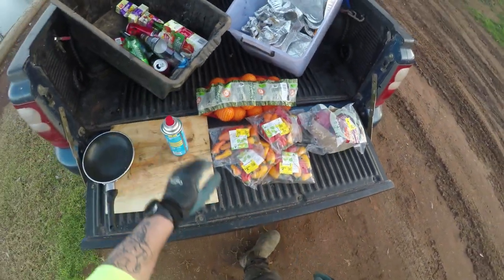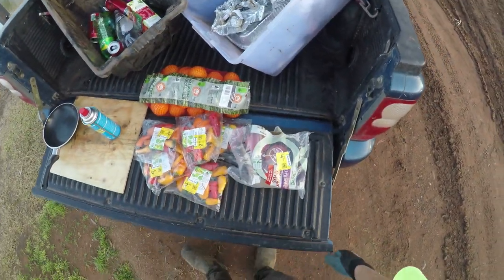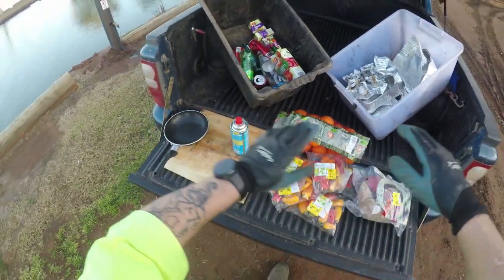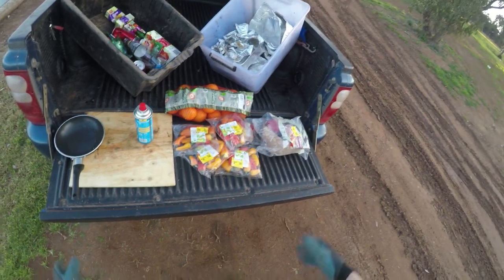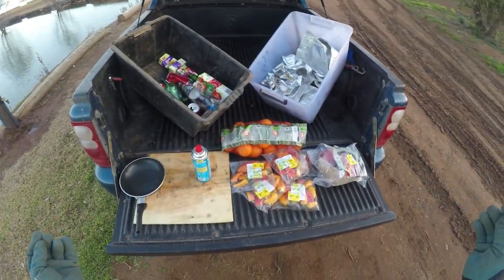1, 2, 3, 4, 5 packets of capsicums, baby capsicums. Did get the apples as well, and a bag of oranges. So that's what we have for the day, for the afternoon, evening, night, or wherever you may be. I'm in the afternoon where we are.